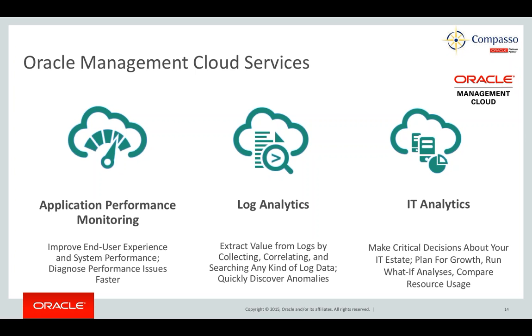Now, this is something that is going to leverage a lot of the information that Enterprise Manager is collecting, as well as information that APM is collecting, and generating future resource predictions, right? The ability to plan for future growth, to run a what if analysis about what may be going on, and be prepared to make decisions 6th, 7th, 8th month down the line, right?